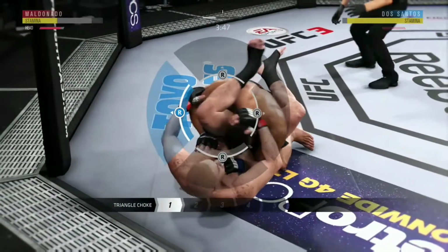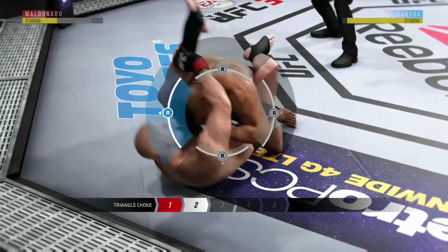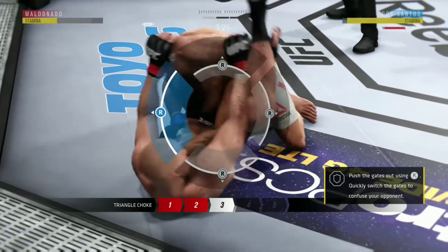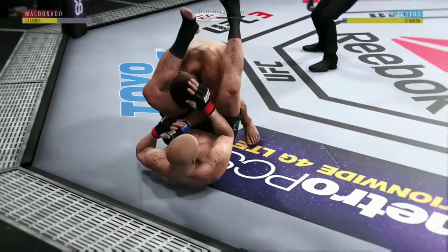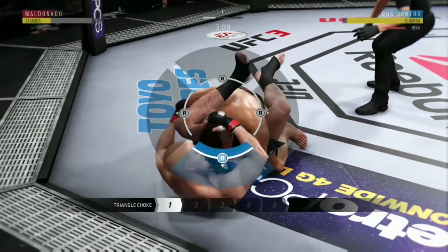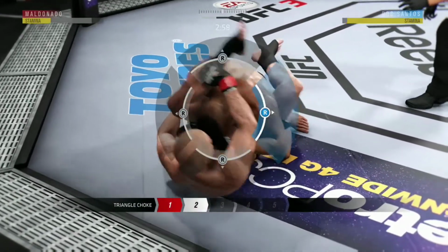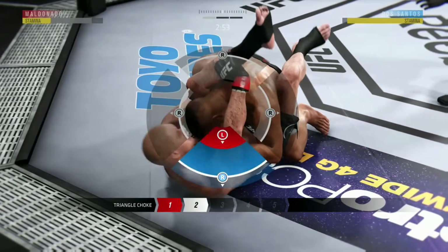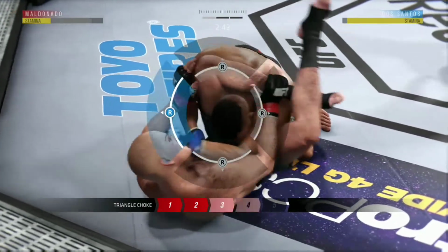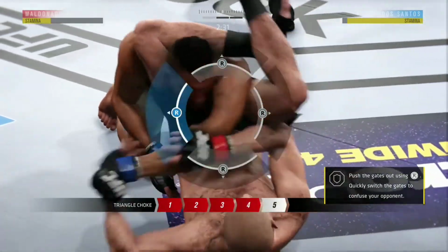He's in full guard here. He's looking for the triangle. He's got the leg over the shoulder. Now, he's gonna pull down on his shin. He's gonna throw that leg over. He's got that. Trying to get the triangle. Grabs his ankle, pulls down on his shin. Throws his other leg over. He wants to lock it in place. Throw that leg down. This could be it. Push the arm across the face, pull down on the head.